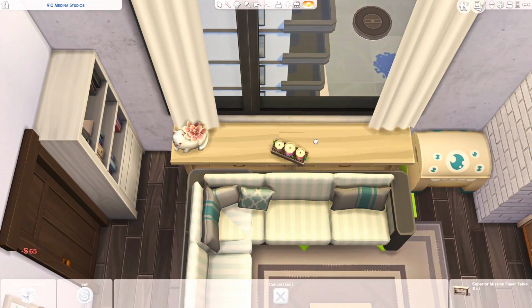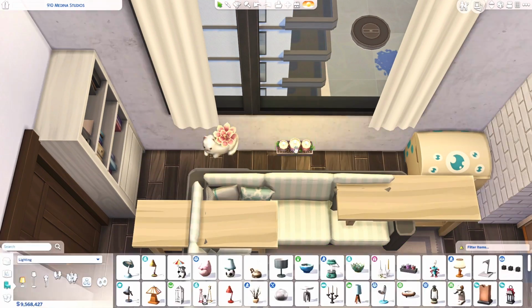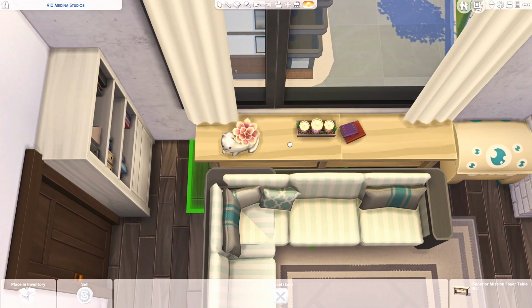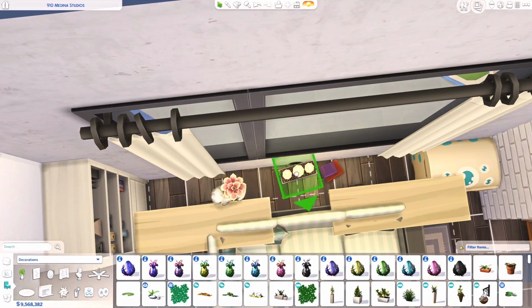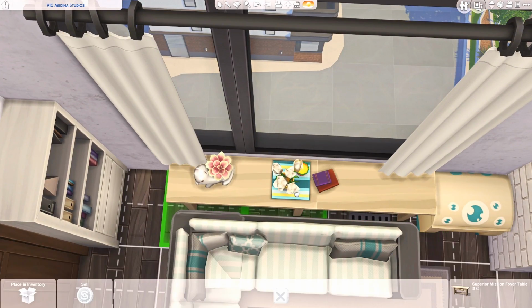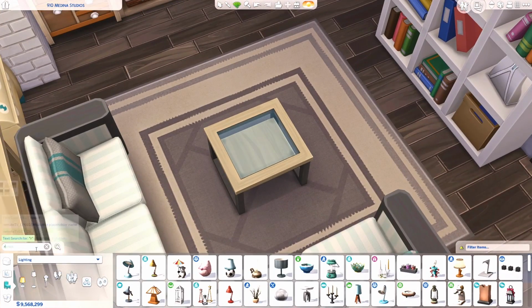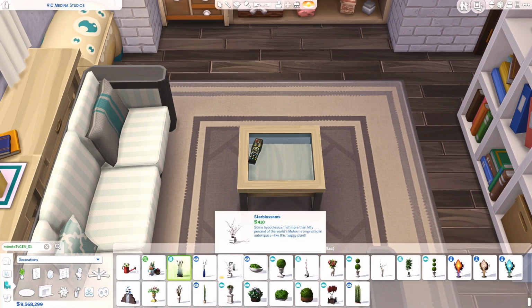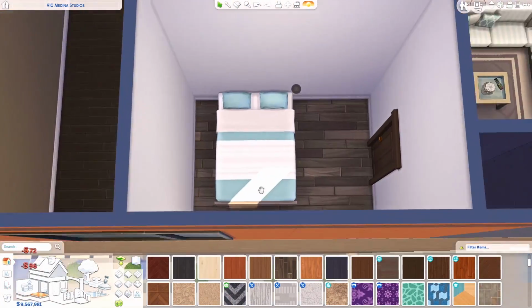I did decide to take 2 hallway tables and put them here under the window because I had to move the couch out, otherwise it would look kind of weird with the TV, but I don't like when there's a gap between the couch and the wall behind it. So I decided to take these 2 hallway tables and merge them together. So it looks like there's a bit of a windowsill there, or some storage space, or just a surface they could put some clutter or more decor on.